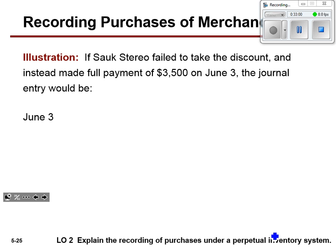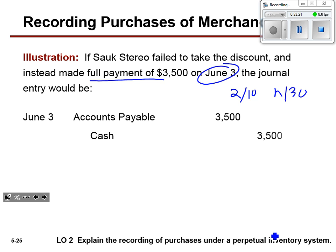If Stock Stereo failed to take part of the discount, so in other words, they didn't get it paid within how many days? 10. So they made their full payment on June 3rd instead. They missed their discount days. Still, you see AP go down, but now cash is going to go down by the full $3,500 because we didn't get it paid within those amount of days. And you might say 70 bucks, what's the big deal? But what if it was 70 million? That it is a big deal.